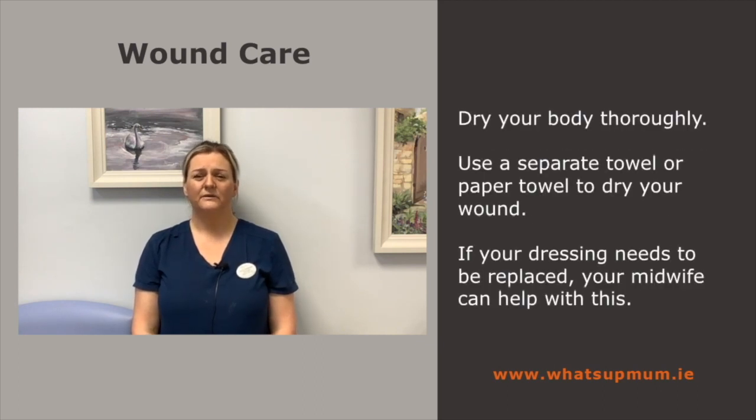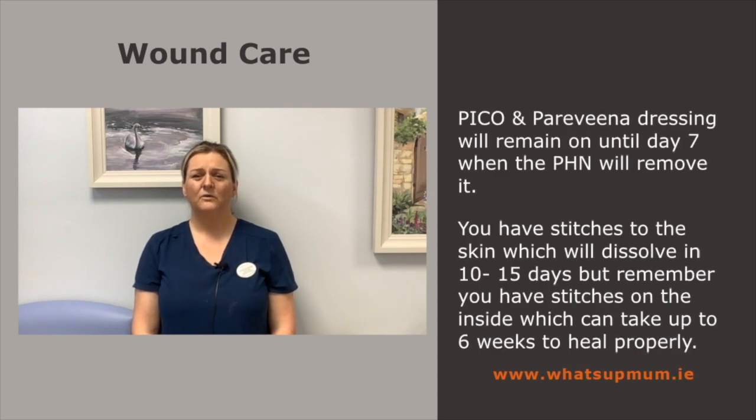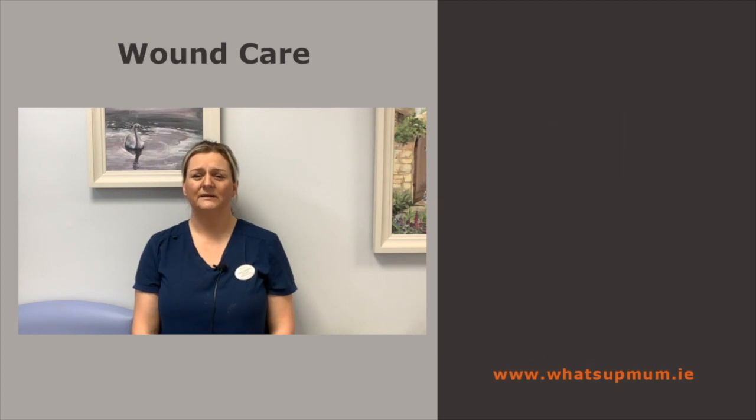Dry your body thoroughly. Use a separate towel or paper towel to dry the wound. If your dressing needs replaced, your midwife can help with this. Pico and Prevena dressings will remain on until day 7 when the public health nurse will remove. You have stitches to the skin which will dissolve in 10 to 15 days, but remember, you've stitches on the inside which can take up to 6 weeks to heal properly.